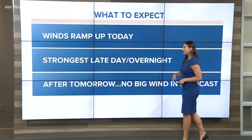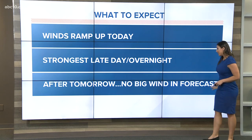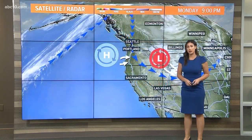So what are we expecting? Definitely that ramp up later on, but strongest of the winds really late day and overnight. After tomorrow, it's really no big wind event in the forecast for quite some time. In fact, it doesn't look like we're going to see any similar setup to what we're looking at now. So let's talk about this setup.